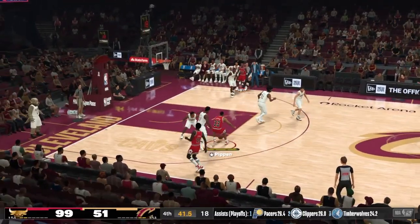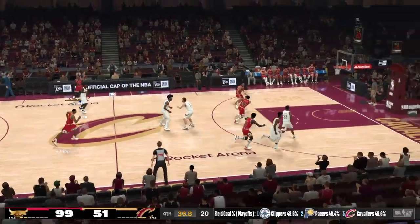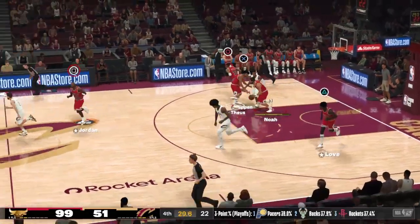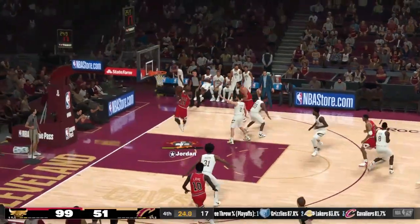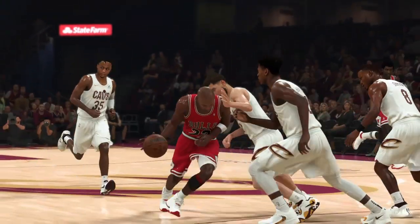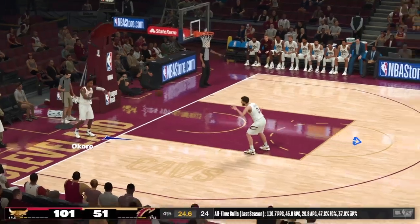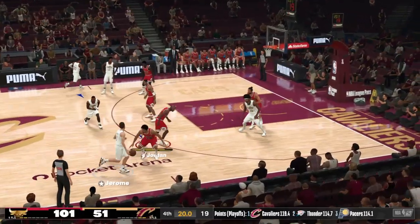Here's Noah. To the wing, right side. It's stolen by Green. Here's the three. Noah grabs the board. Here's Jordan. And slam dunk by Jordan. Assist goes to. Oh, that was nasty. A two-hand mega slam. Man, I don't think anyone was going to stop him there. Here's Jerome. 23 seconds left in the fourth quarter.